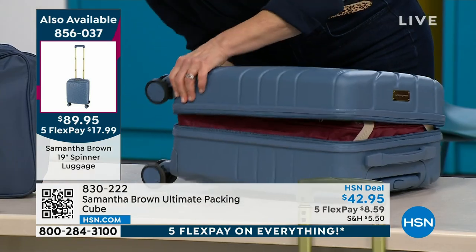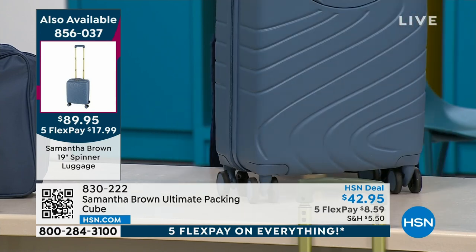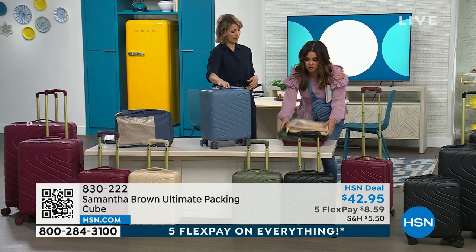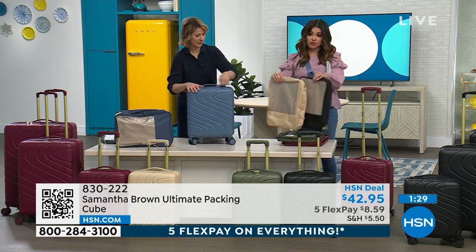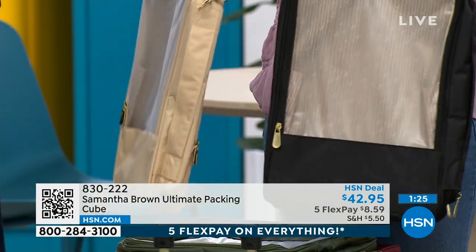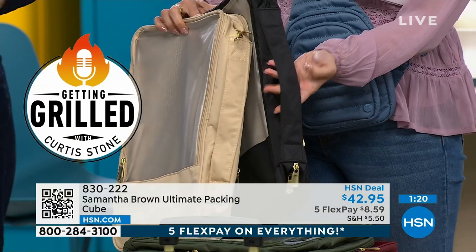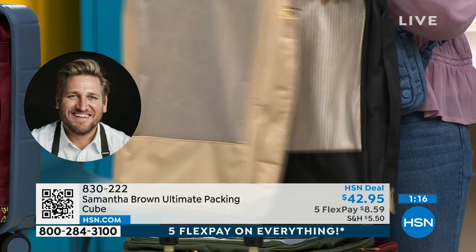If you collect all of Samantha's packing cubes, this would be a great one to add to the collection. Because now you've got every size, every type, depending upon the trip you're taking and what you need. I want to show you that the black and the buff, we've got fewer than 100 left in each. So you need to make sure, if you want these to match back to anything, that you're getting them. I love that you even have this great handle on the side too, to take it out and put it back. So that's the buff and the black.